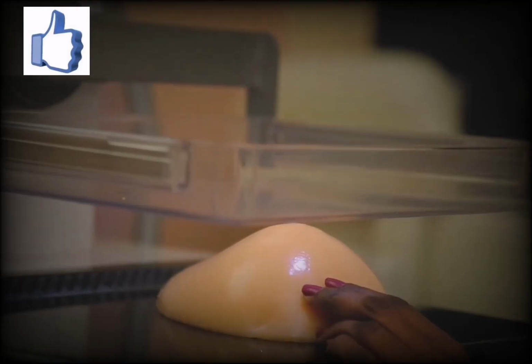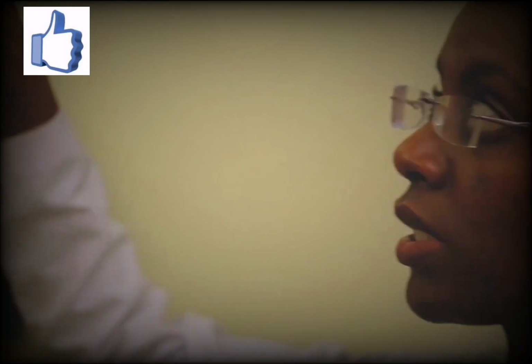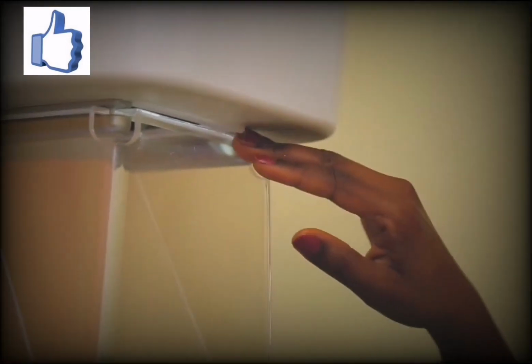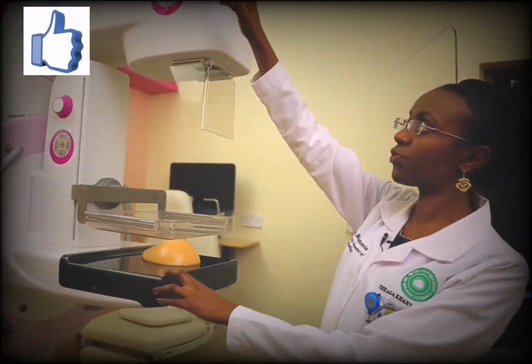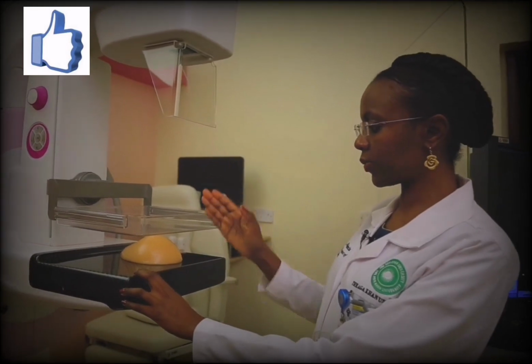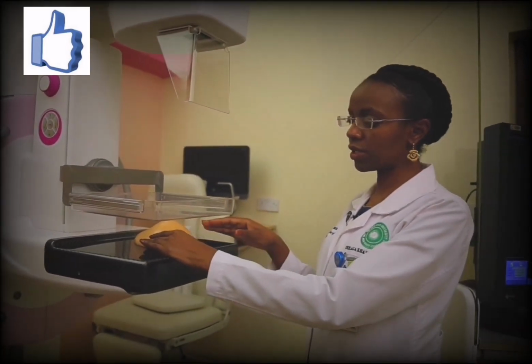So we take 2 sets of images for each breast. And in addition to the regular images, we take additional images called tomosynthesis images. So this is a tube where the X-rays come from, and then they go through the breast, and the image is captured within this area. When it comes to the tomosynthesis images, the tube is going to move in an arc. So it's going to move 15 degrees this way and 15 degrees that way. And it's going to make cuts within the breast. Then using a certain mathematical formula, it reconstructs the images into 1 millimeter slices.